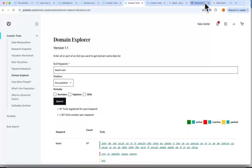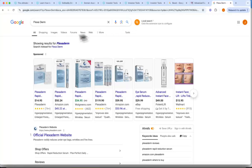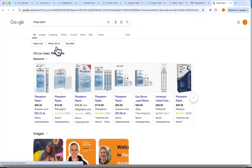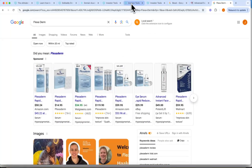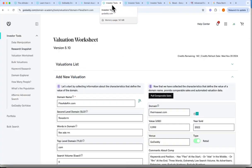When we're looking in the corporations, we had none on Data Affinity, 1 in Oprah Corporates. When we look up Flexiderm, they're saying you're making a mistake. You want to find Flexiderm, right? Let's search instead for Flexiderm. So there's really not a lot of the same value indicators when we look at Flexiderm versus Besst.